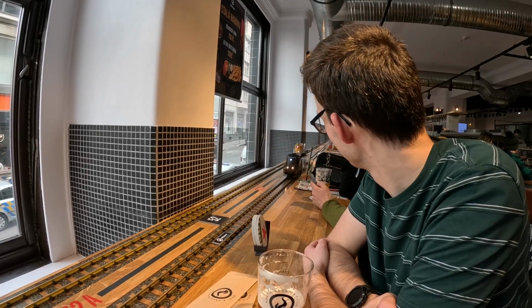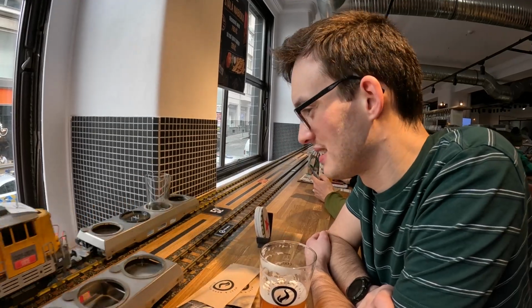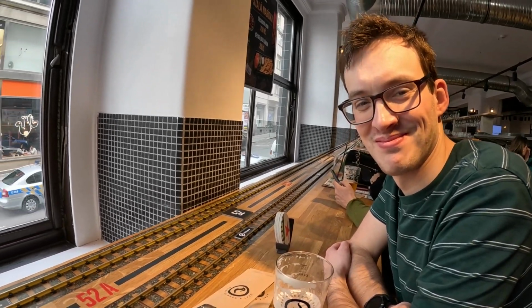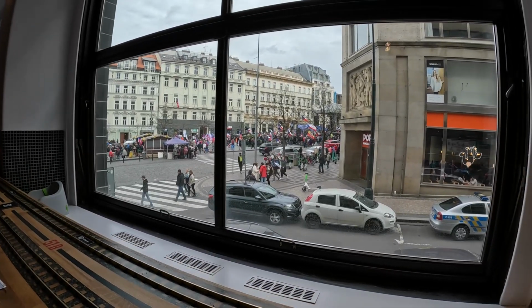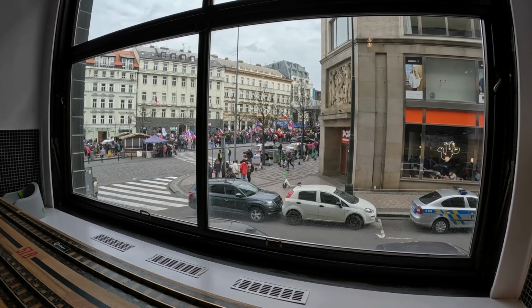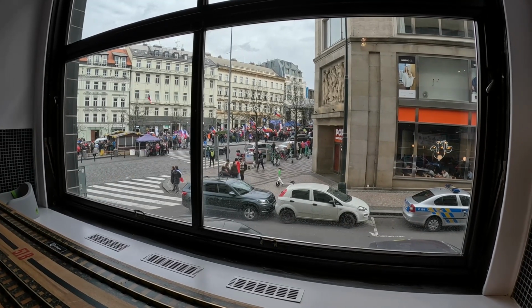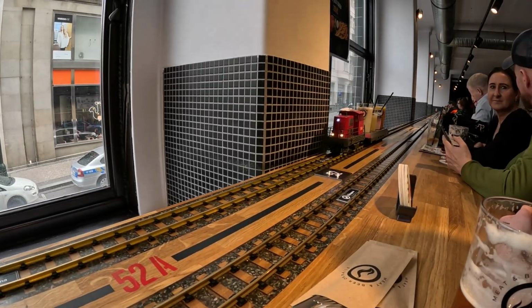So I think I've made a mistake, ladies and gentlemen, bringing George to this place. We're meant to be having deep, meaningful conversations, and he just stares at trains instead. Thankfully for me, I've got a nice view of some pro-Czech Republic rally. I think it's some Heritage Day in the city. Guys, this is what George looks at.